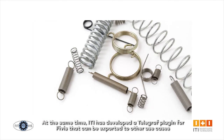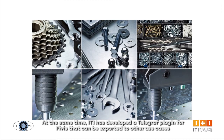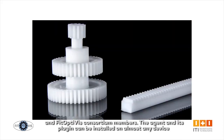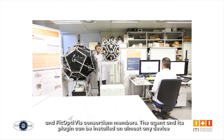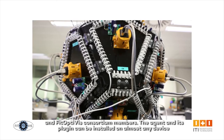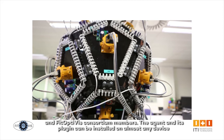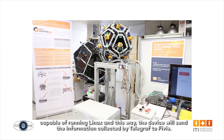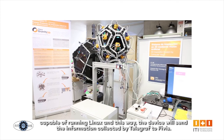At the same time, ITI has developed a Telegraf plugin for FIVIS that can be exported to other use cases and Fitoptivis consortium members. The agent and its plugin can be installed on almost any device capable of running Linux, and this way, the device will send the information collected by Telegraf to FIVIS.